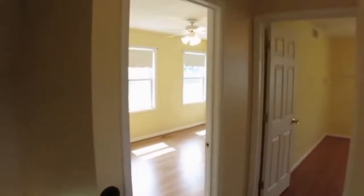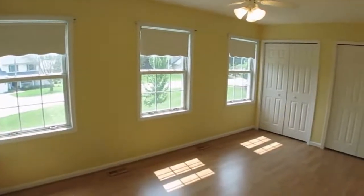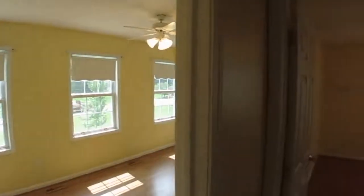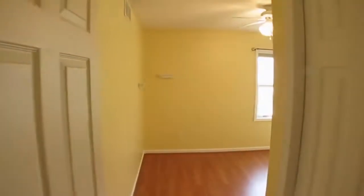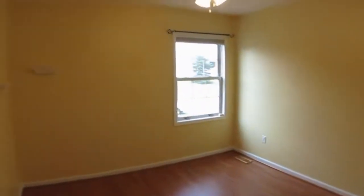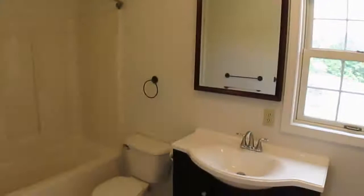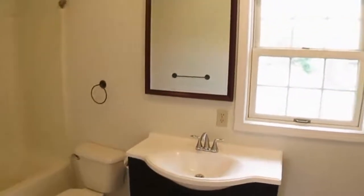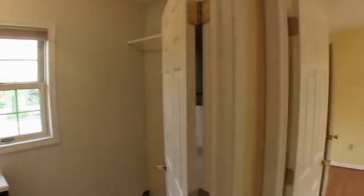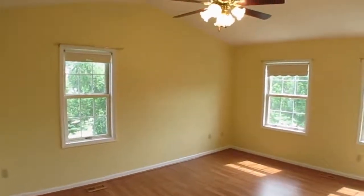There are three bedrooms upstairs and a fourth bedroom in the finished basement with an egress window. Convenient second floor laundry. The master bedroom has cathedral ceilings and a walk-in closet.